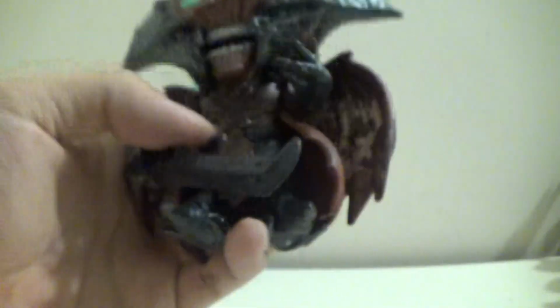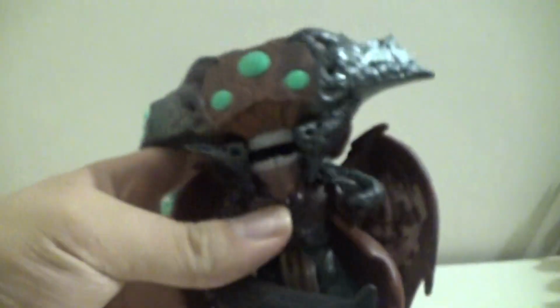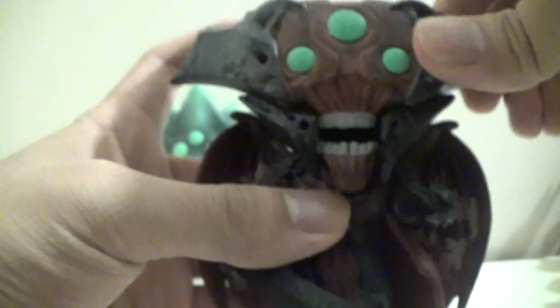And he has this nice cloak that also drapes over there. And he overall just looks incredible. His head cannot turn at all from what I've tried, and I'm not going to break him.